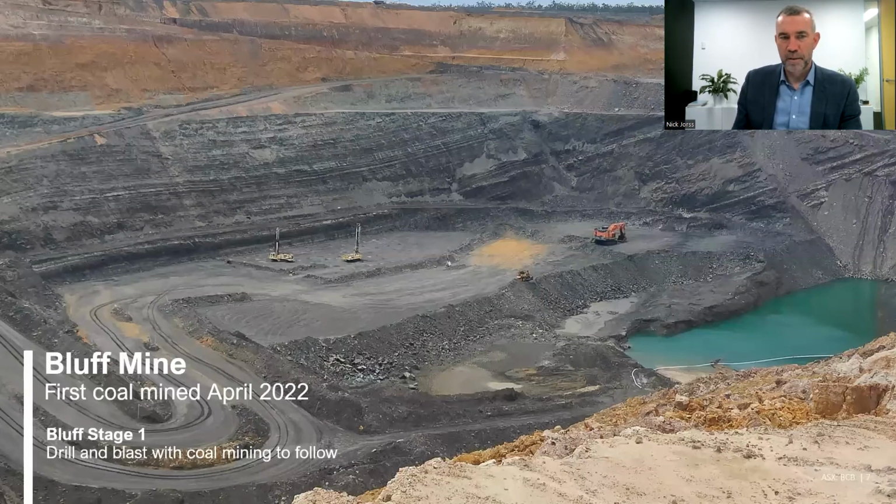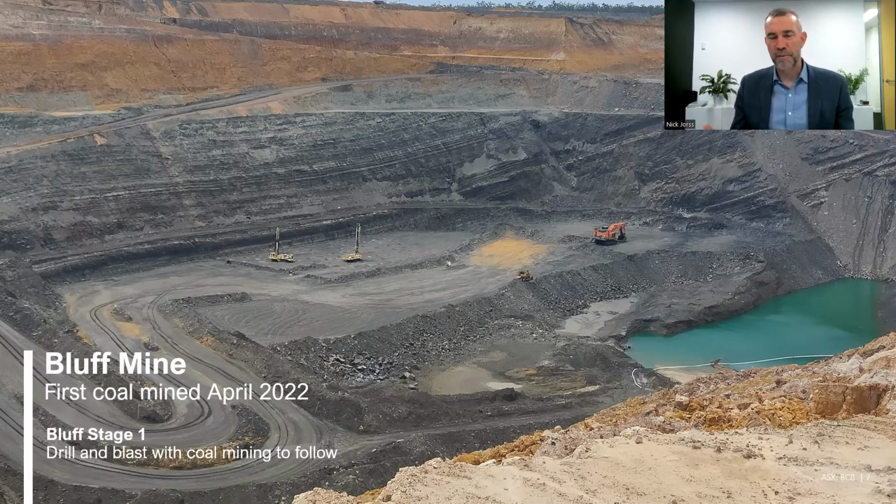So this picture just demonstrates where we are, or where we were a couple of weeks ago, in terms of mining down the pit. So basically the Bluff Mine started with a single pit, and we've now moved it into more of a sustainable terrace mine, and you'll see that shortly. But we're down the pit on the coal, and we're mining this as we speak.